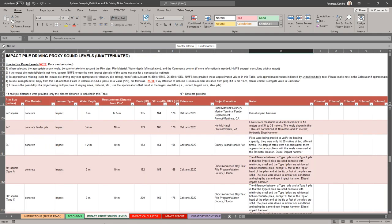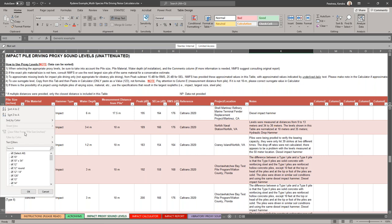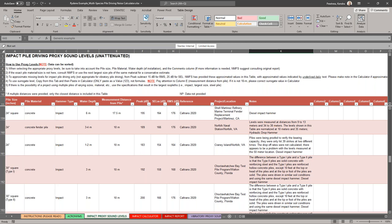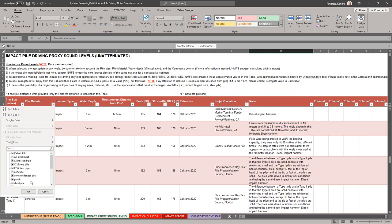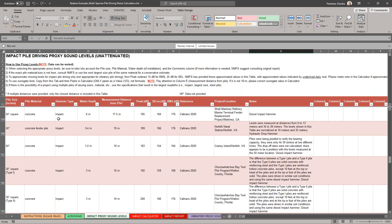Next tab is for the impact proxy sound level. So this is where you're going to get your information about the noise levels that you're going to need to input into the calculator. And you can sort these by size. If you want to pick a particular size, it'll narrow it down for you. Also the material, is it concrete, is it steel, and so forth. Is it a sheet pile? The hammer type here is all going to be impact, because this is the impact tab. Also has information about, these are all projects that were monitored, and that's where they get the noise data from.